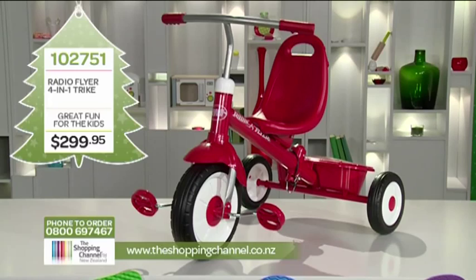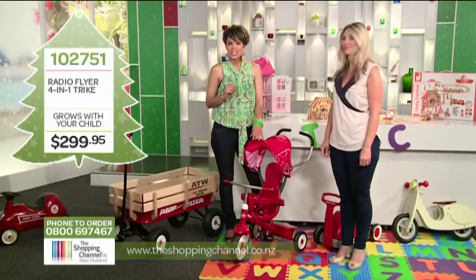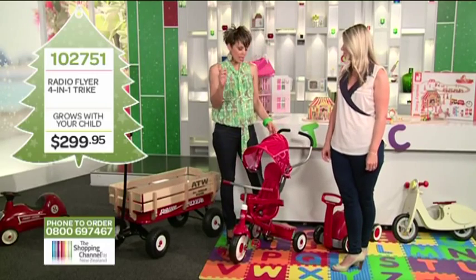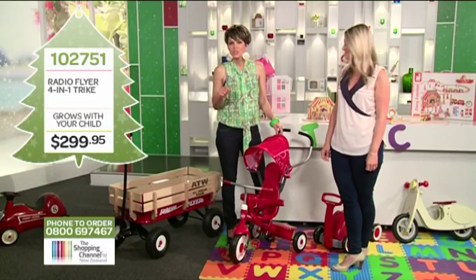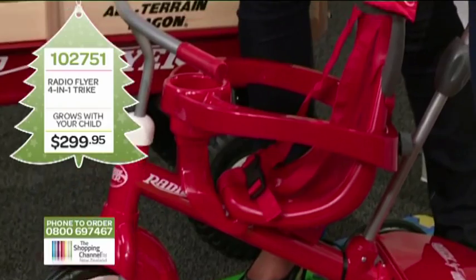It's got quiet ride tyres, a height adjustable push handle, and a unique stroller style canopy, which is great and easy to clean. Also, like I say, it can be removed for older riders. The sturdy steel frame and adjustable seats ensure it's going to last for years to come. So this is a really good investment.